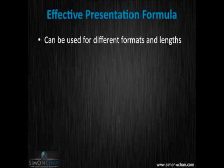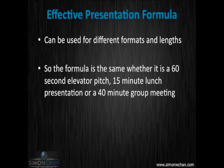So again, that's the effective presentation formula. It can be used for different formats and different lengths. The formula is the same whether it's a 60-second elevator pitch, a 15-minute lunch presentation, or a 40-minute group meeting. All my presentations use the same format. It starts with the industry, the company, the products, the training, and then how much money. I close with the show me the money.